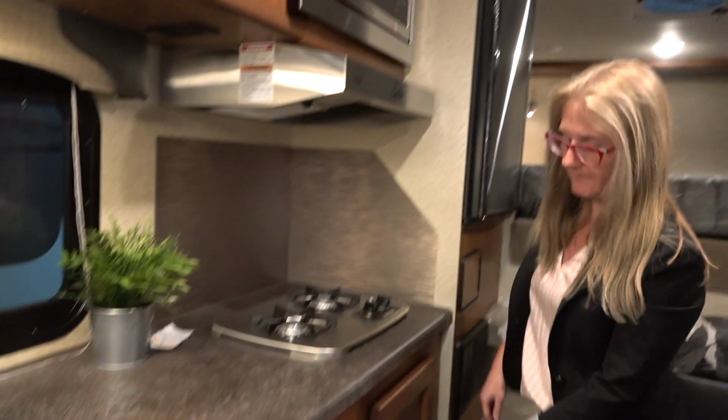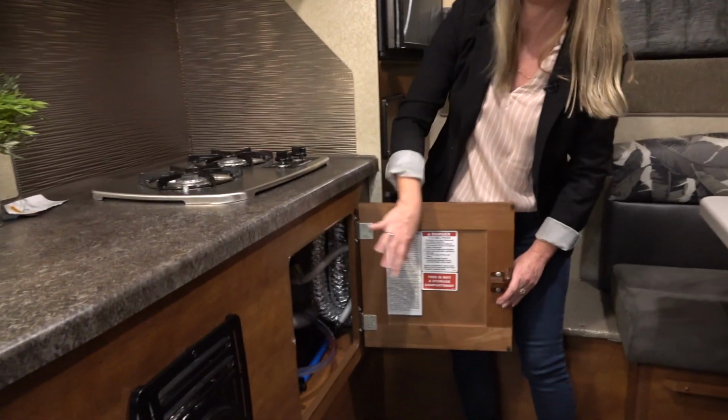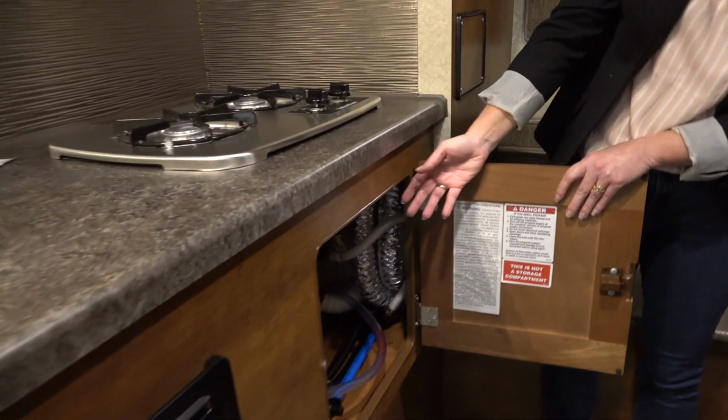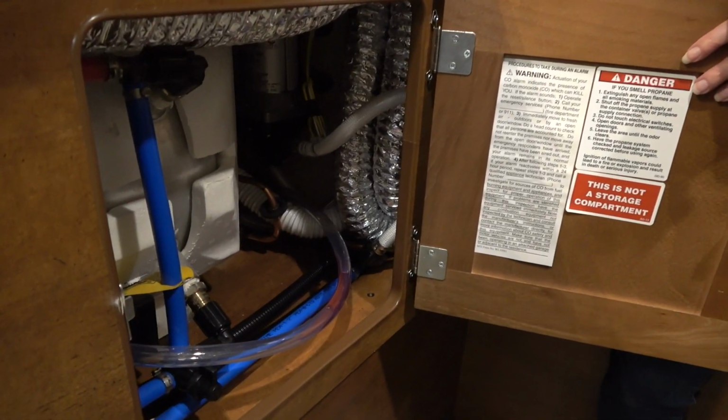Okay, and then there is more cabinetry here. Oh, but you're not going to use this. But what is good about it is you've got complete access to everything in there. Ooh, okay, that one's not quite such a soft close.